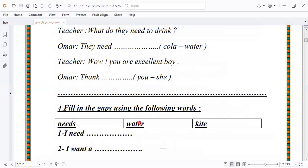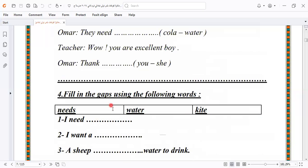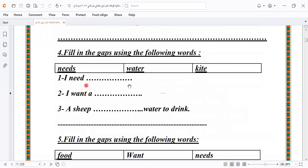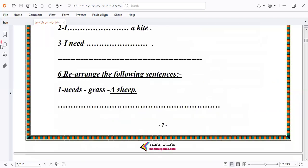Here we have I need. We select the correct word in this space. I need water. I want a kite. A sheep needs grass. Okay, I will leave the rest for them to do. Let's answer the rearrange as we talked before. This is the rule that we learned together: subject plus verb plus object.